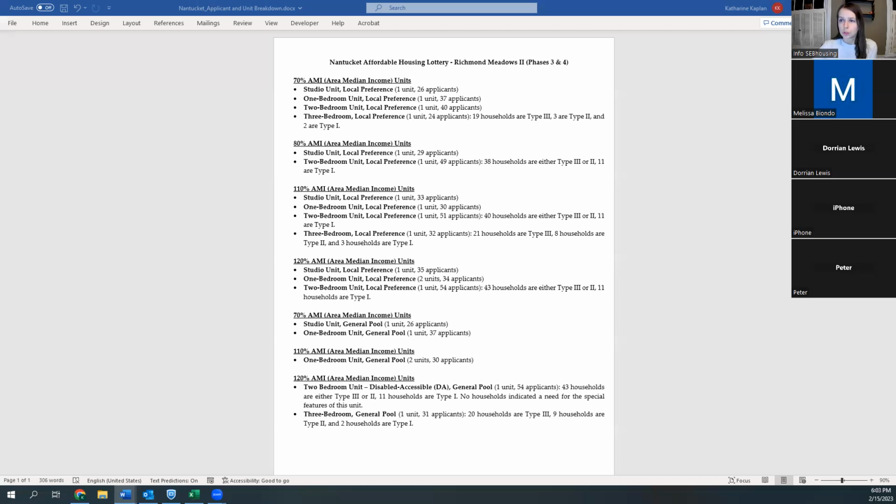So all approved households for this lottery should already have a lottery application number, and your number is between A.001 and A.138. Let me know if you don't have that number or if you misplaced it, because that is the number that is going to be drawn in the lottery. Your name isn't going to be called tonight, and it's not going to be on the waiting list that you see. So again, just let me know if you don't have that number so I can get that to you in chat.